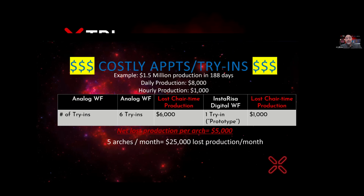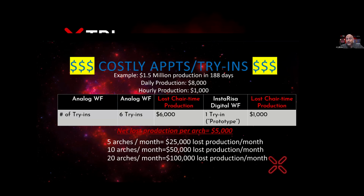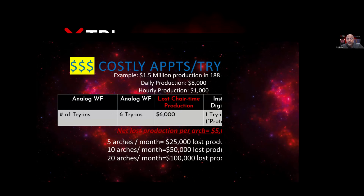So if you're doing 5 arches a month and you're taking multiple try-ins to finish those cases, you just lost potentially $25,000 of production. Okay, you're doing 10 arches? Well, just do the math: $50,000. Okay, the big ballers are doing 20 arches a month with multiple try-ins. You just lost potentially $100,000 that you could have produced. So you get the point.